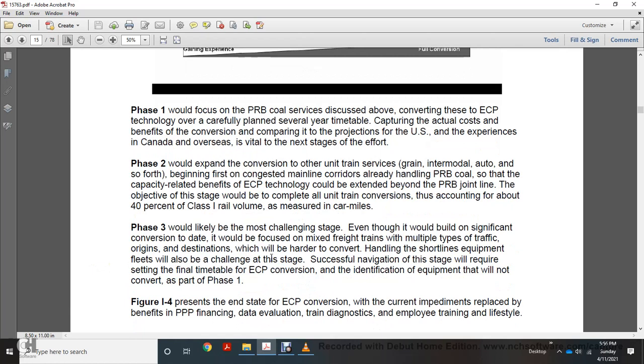Phase 3 would likely be the most challenging stage, but even if they were to build the significant conversion to date, it would be focused on mixed freight trains with multiple types of traffic, origin and destination, which would be hard to convert, with handling of short line equipment. The fleet would be challenging at this stage. The timetable for this stage would involve identification of the equipment that would not convert as part of Phase 1.